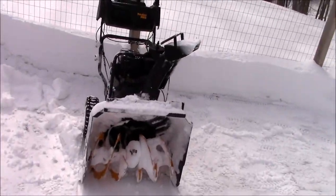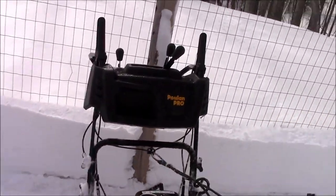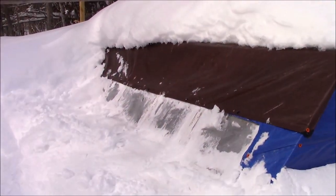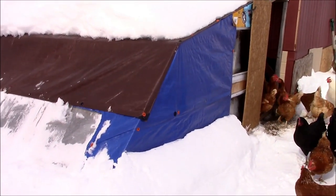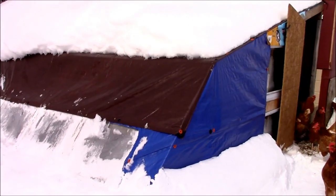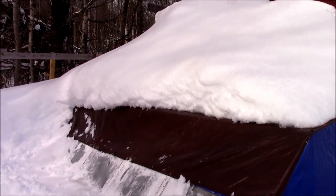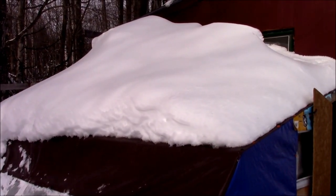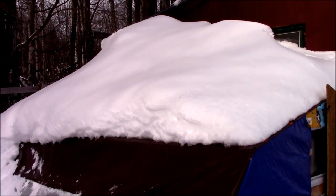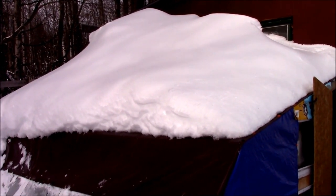My sliding door up underneath the shelter here, this is their winter shelter that goes up underneath the coop, and when the sun's out, it's nice and warm in there. But as you can see, it's more like an igloo right now, and I got about 5.5-6 feet of snow up on that back corner. And well, that's where I gotta get to the door.